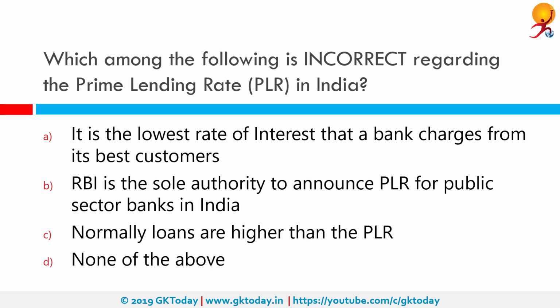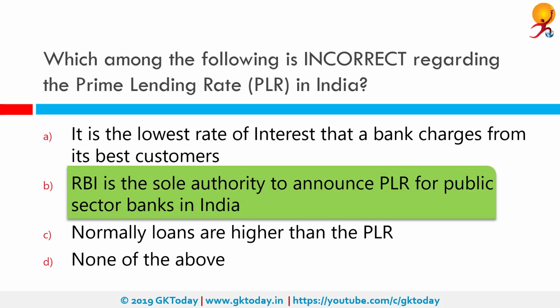Which among the following is incorrect regarding the prime lending rate in India? The correct answer here is that RBI is the sole authority to announce PLR for public sector banks in India. This is not a correct statement. The prime rate is the interest rate that commercial banks charge their most creditworthy customers. The prime rate is also important for individual borrowers as the prime rate directly affects the lending rates available for a mortgage, small business loan or personal loan.